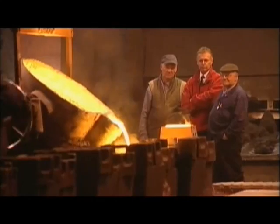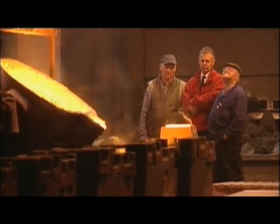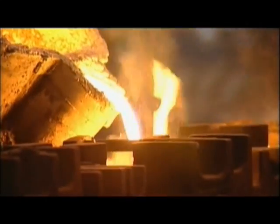In 1950, there were more than 200 foundries like this in central Scotland. Now this is one of the only ones left.